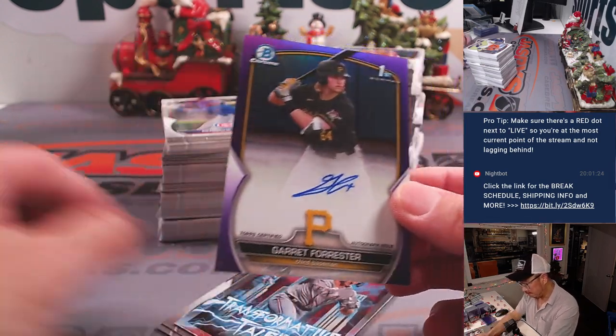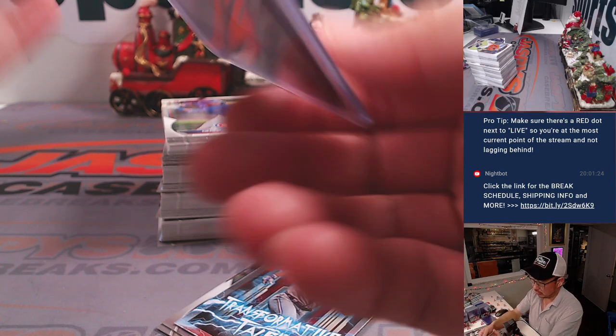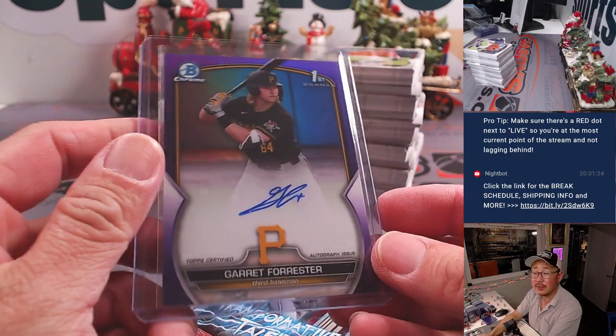Garrett Forster, purple chrome autograph for Tristan and the Pirates. Last spot mojo. 147 out of 250.